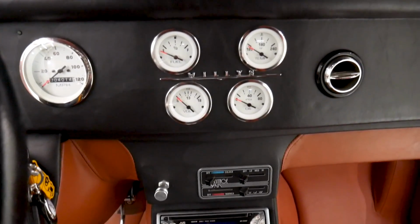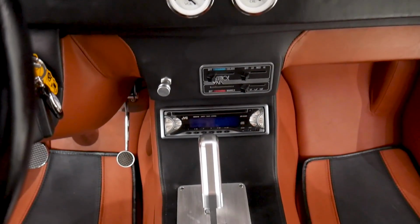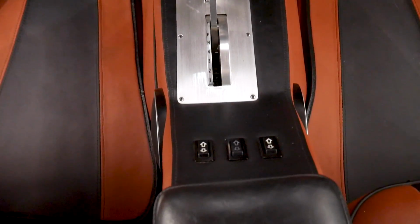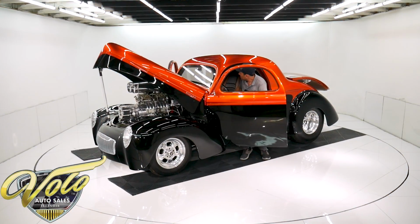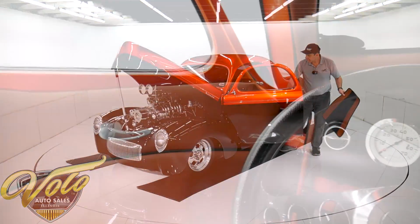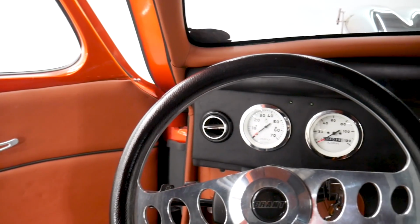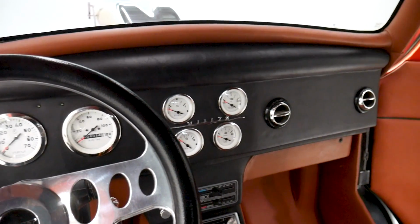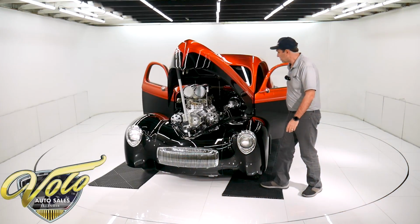It's got a stereo system. It's got a big subwoofer in the middle, big speakers behind the seats. It's got a center console. And again, it's all upholstered. This same upholstery, this mat, that's what the floors are, the headliner, everything. 6 foot tall, I fit in there no problem, very comfortable.